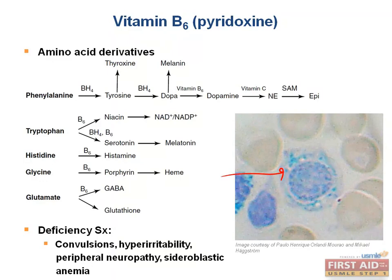So where would you find these cells? Only in the bone marrow. And now why does this cause peripheral neuropathy? It's because pyridoxine is needed to make the ceramide in myelin, so without it, peripheral nerves can become demyelinated. Some drugs, such as isoniazid, cyclosporine, and penicillamine, can inhibit pyridoxine and cause some of these symptoms.